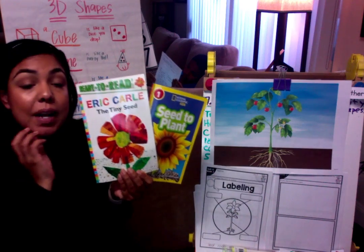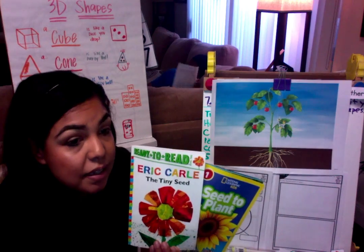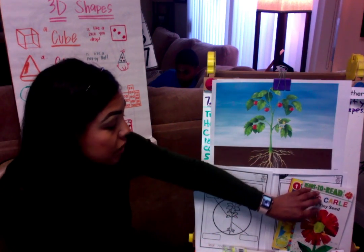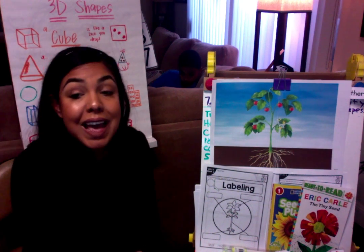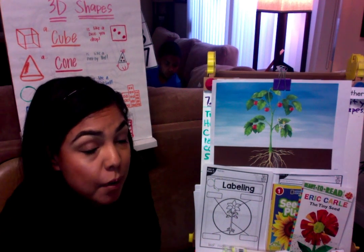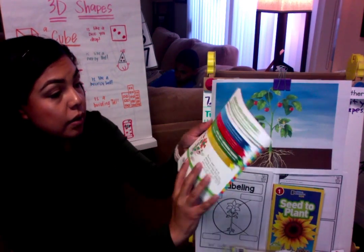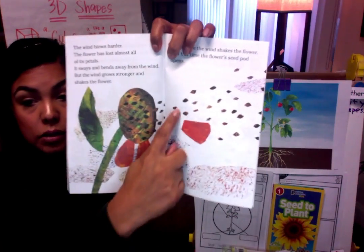Awesome job. So now I want you guys to think about the books and think about the labeling, okay? We're going to label today according to what we've learned in our two books, because we've learned a lot about flowers. I want you guys to tell me what the parts of the flower are that we've talked about. In The Tiny Seed, we talk about the seeds, right? And what else?